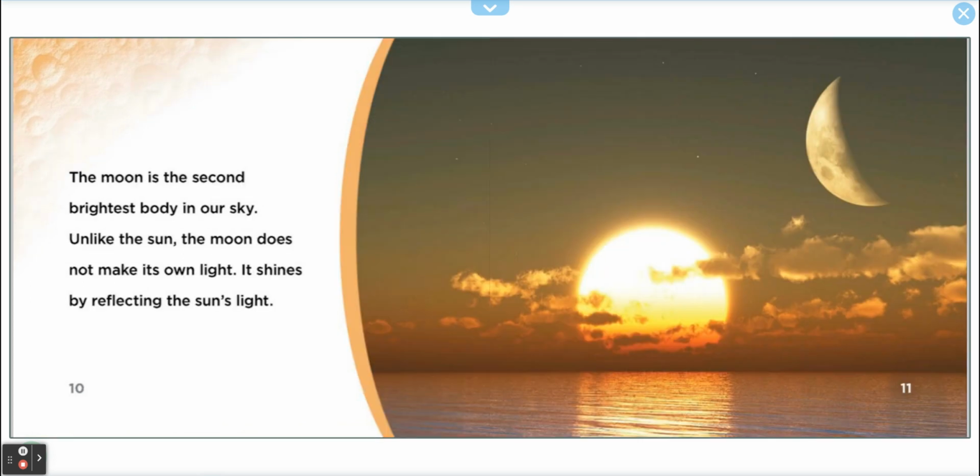The moon is the second brightest body in our sky. Unlike the sun, the moon does not make its own light. It shines by reflecting the sun's light.